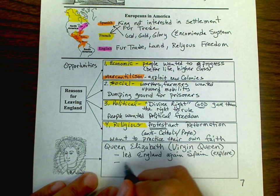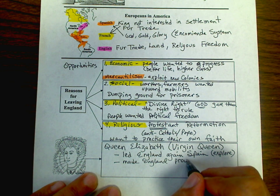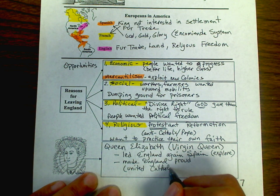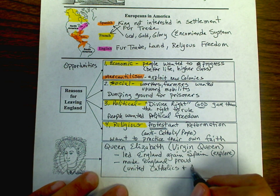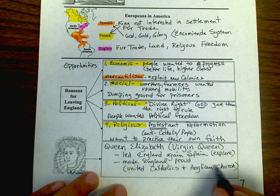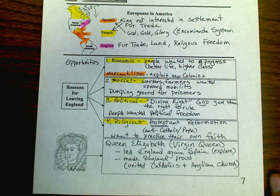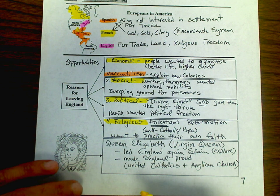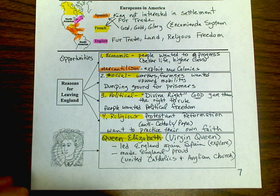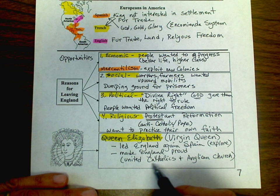She made England proud, and she semi-united Catholics and the Anglican Church. Okay? And why is that important? Because her stepsister, Mary, was known as Bloody Mary, and as being a Catholic, remember her mom was a Catholic, what she did was go after the people that were not Catholic and kill them. Queen Elizabeth did not do that. She united the Catholics and the Anglican Church.